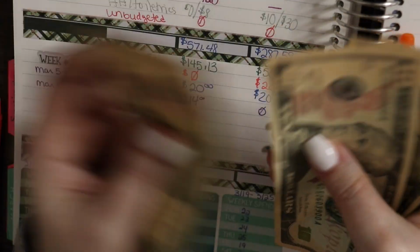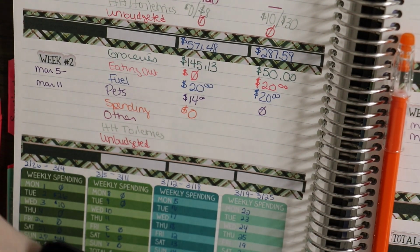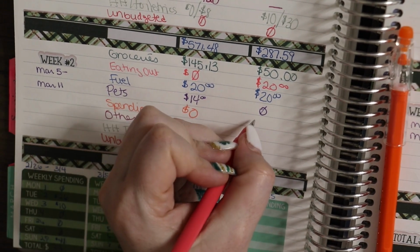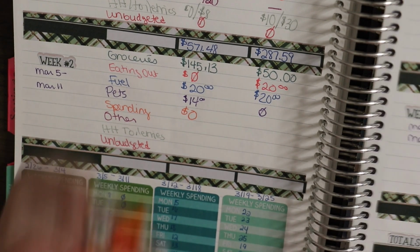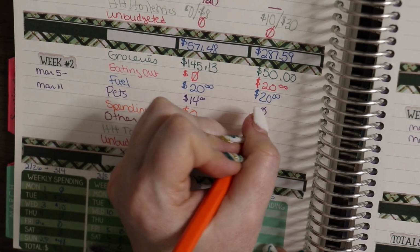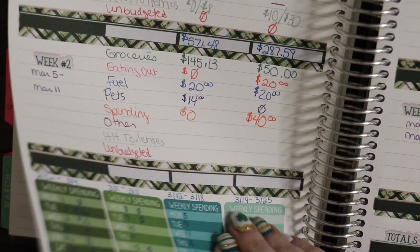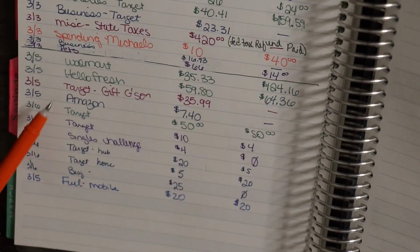And I have $10, $20, $30, $40 left in my spending cash envelope. So I do have $40 left. Next is other, and I do have 1 in other.